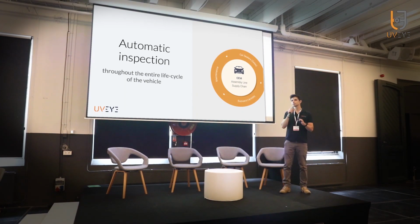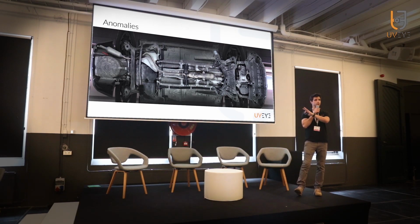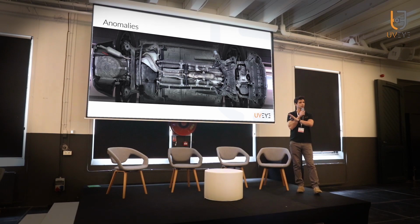We actually started from a slightly different use case. Let's try and play a little game. This is how a typical undercarriage of a private vehicle looks. Can any of you try and spot anything that does not belong to the vehicle?